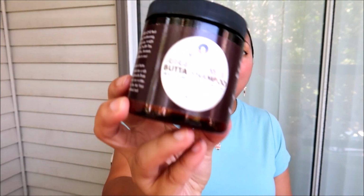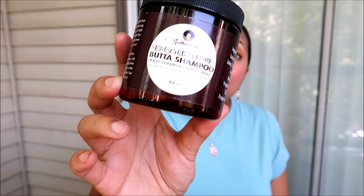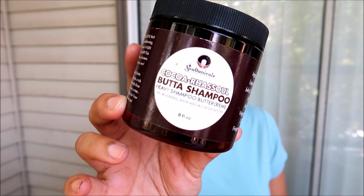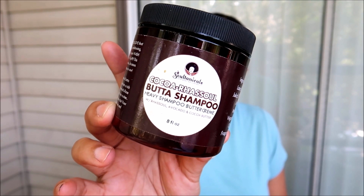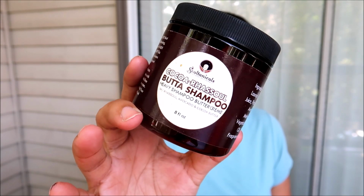This one has Rasul clay as well as avocado and cocoa butter, and I really like the butter shampoos. They give me a lot of moisture. They cleanse my hair pretty well. I always like to see when one has clay included because I know I'm going to get an even deeper clean. But these are great for really getting my hair free of any sweat, dirt, and buildup without stripping it. They actually impart some nourishment and moisture, which I really appreciate.